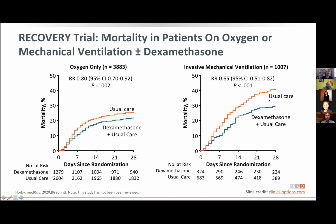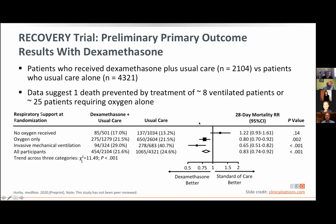So the recommendation was to use it on patients with COVID-19 who are admitted to the hospital, who have pneumonia, are hypoxic, or requiring mechanical ventilation. That's where you get the biggest bang for your buck with dexamethasone. And the dose is 6 milligrams once a day for 10 days, IV or oral. And if you don't have dexamethasone, you can use prednisone 40 milligrams or methylprednisolone 32 milligrams.